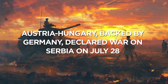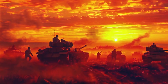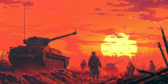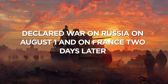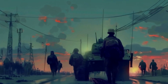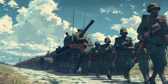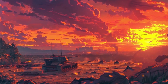Austria-Hungary, backed by Germany, declared war on Serbia on July 28th. Russia, seeing itself as Serbia's protector, mobilized its military in response. Germany, not wanting to face both Russia and France simultaneously, declared war on Russia on August 1st and on France 2 days later. German forces planned to invade France through neutral Belgium, prompting Belgium to seek help. On August 4th, Great Britain declared war on Germany, and thus World War I began.